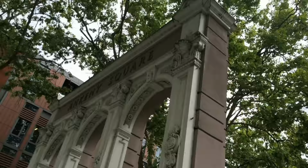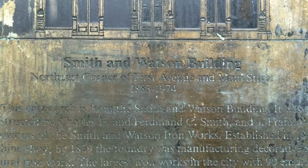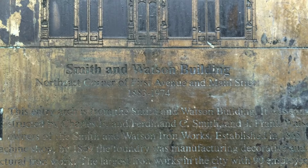And just when I was thinking I wasn't going to be able to figure out what this structure was till I got home, we've got a plaque here. And it says, it's really hard to read, this is from the Smith and Watson building. Northeast corner of 1st Avenue and Main Street, demolished 1974. And that being known now, I can only assume these pieces are from the same building. They even have the same coloration of the material that was put over them. So I can only assume that both pieces are from that same building.